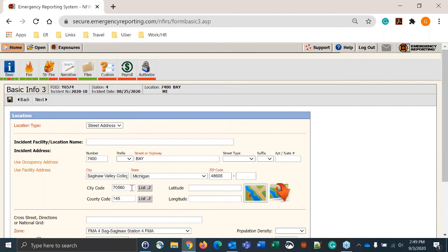If you don't catch that, then once you've put the correct address in, the number, street and highway and street type, and you just click on your city code and county code, it can overwrite some of this other data, making it incorrect.